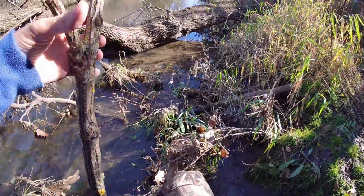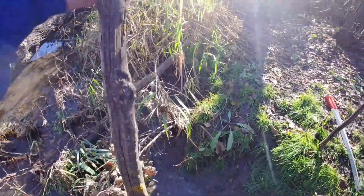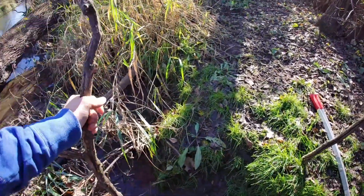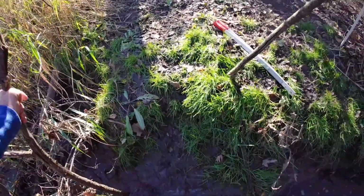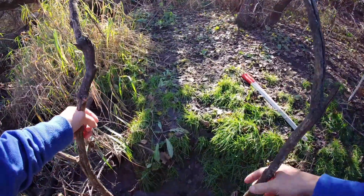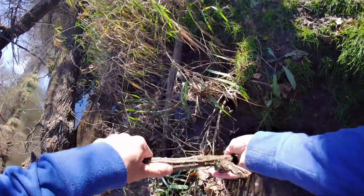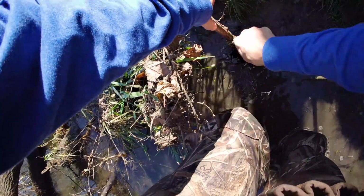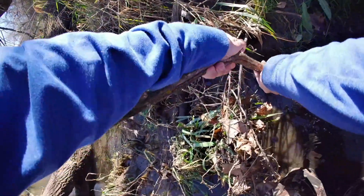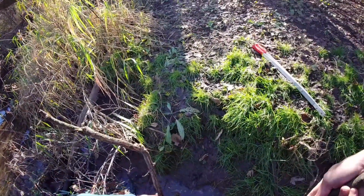And kind of, it's really silty right here. There's a lot of silt, so it's kind of hard to get a hole deep enough where my trap's going to be half submerged, because here in Wisconsin you have to have your 330s at least half submerged in the water. So you can drive this stick down into the silts right here. This one should work right about here.